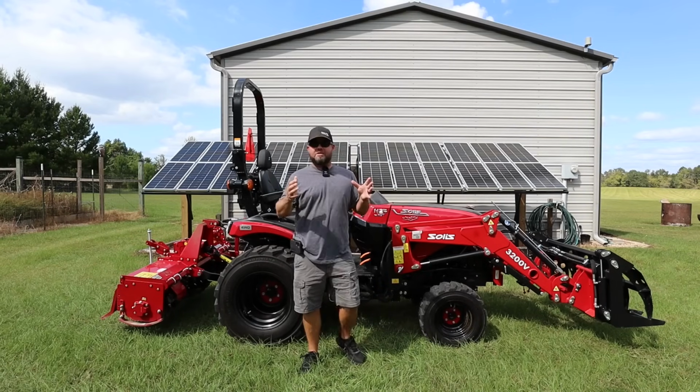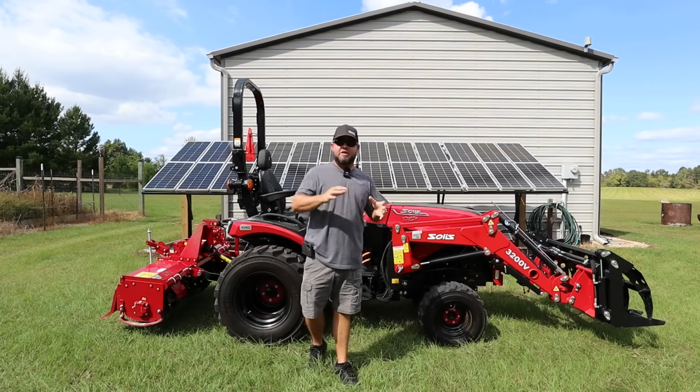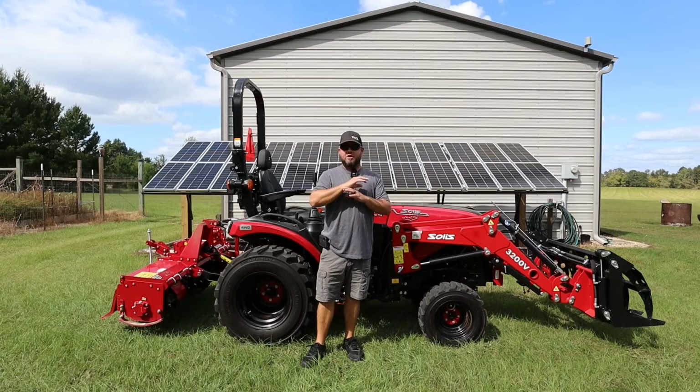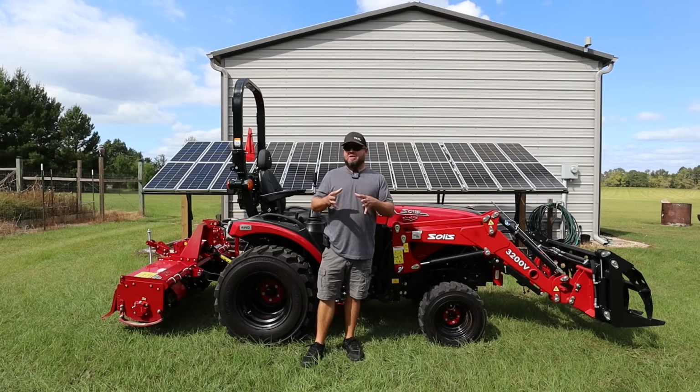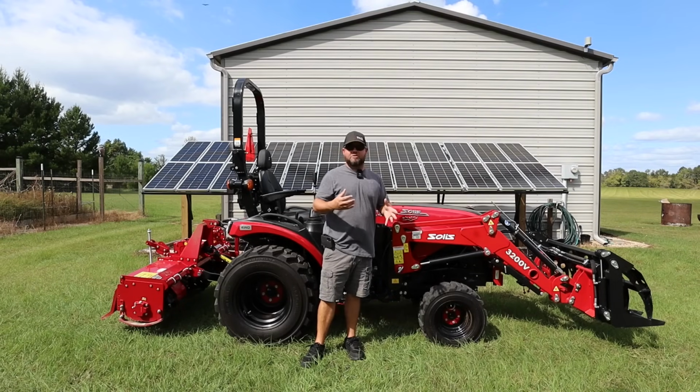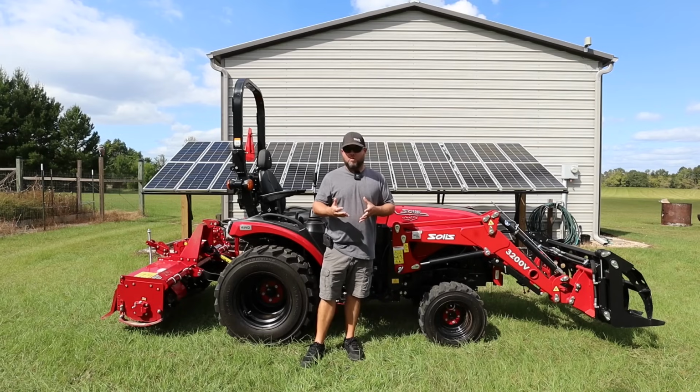Now I'm gonna start off by saying, yes, I completely understand electric tractors are not for everybody, and no, they're not just gonna take over everything. Diesel is still king, but there is no denying that battery powered equipment, from yard working tools all the way up to mowers and now even tractors, is starting to become more and more popular.